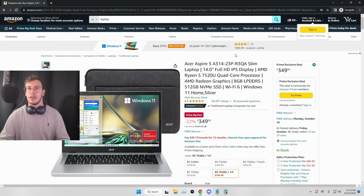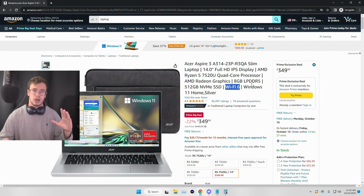Next up, if you're looking for a laptop that just gets everyday work done and you don't need anything powerful, like gaming or graphic design, I can actually recommend this. This is a quad core laptop with the Ryzen 5 7520U, and of course it has 8 gigs of DDR5. It actually supports up to 512 gigs, and of course Wi-Fi 6, Windows 11, all other jazz. So if you are looking for something to just take to school, to study, to work with, this is a laptop for you. If you're not doing anything too complicated, you're just taking notes and getting the job done, then this is a laptop for you.